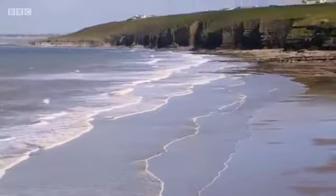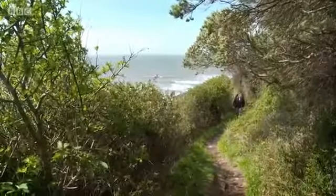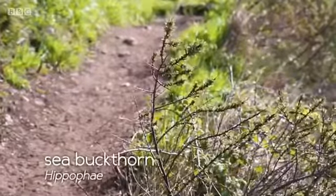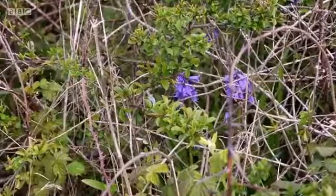Back on the Glamorgan coast, Sam and I are on the hunt for more coastal flora. What's that, Paul? Sea buckthorn. Sea buckthorn? I like the colour. Gets really bright orange berries on it. Does it? And here we have something rather special.